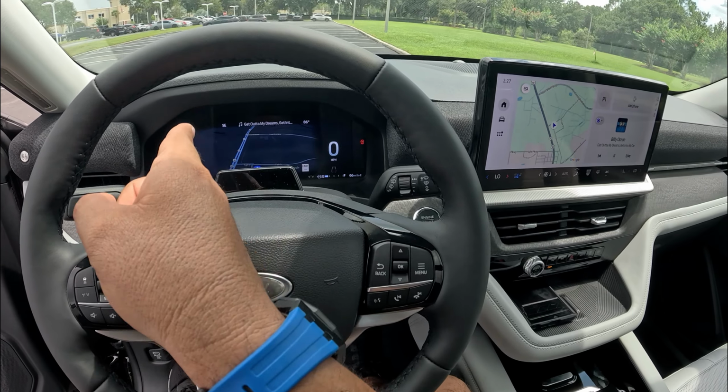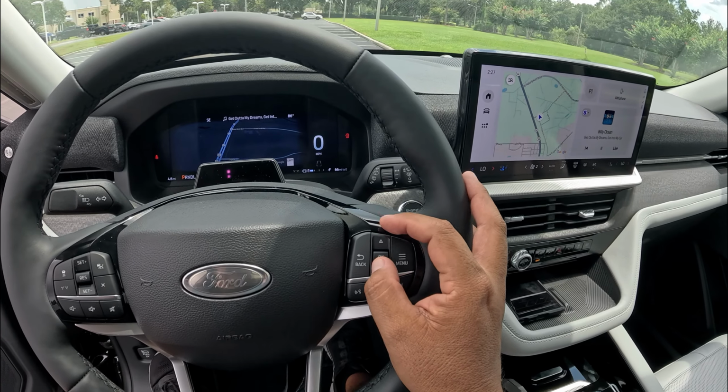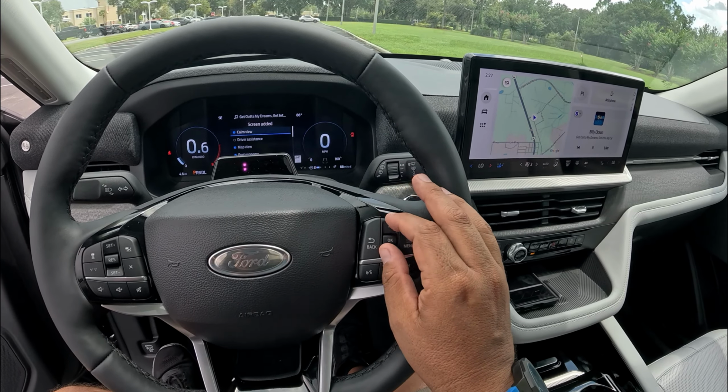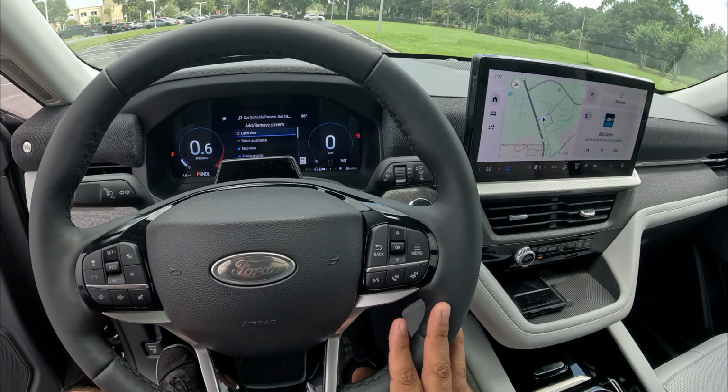Basically, you're going to get your map over here in the middle screen, or your cluster, which is a really cool thing to have. You can bring that back to your regular instrumentation, as you can see there, which is really nice. All things you can change: your driver assistance, all the things you want to display on this system, which is really awesome to have.